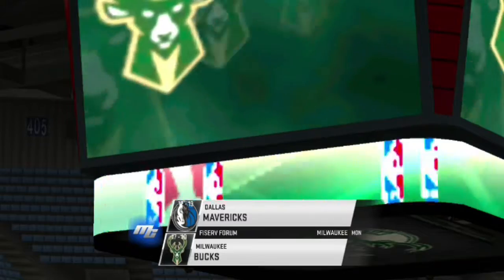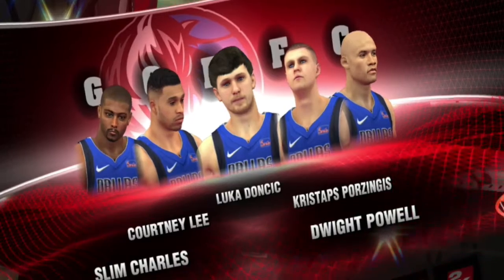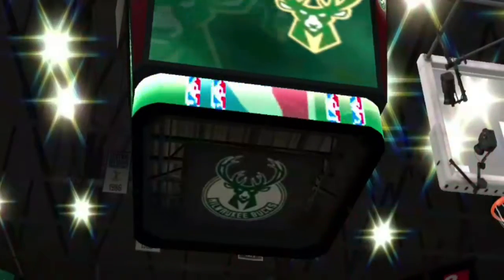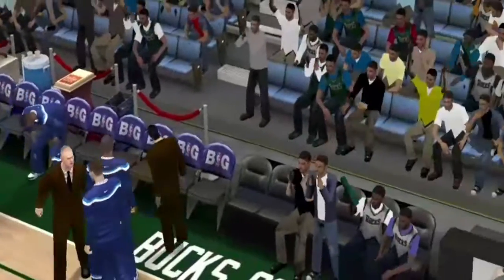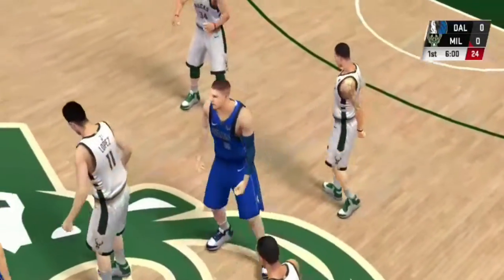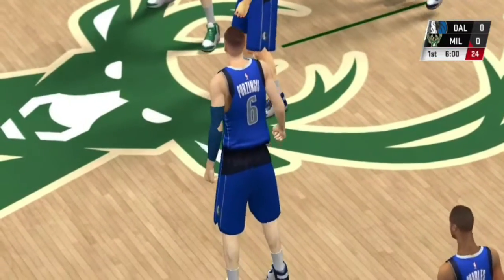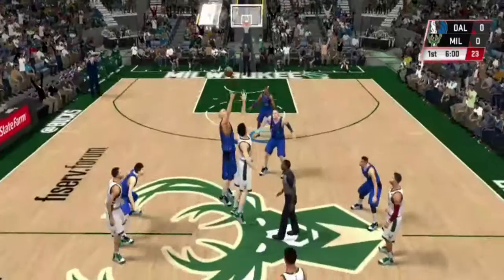And now we take a brief check at the matchups. Our starting five for both teams. And it's the Mavericks to start out.